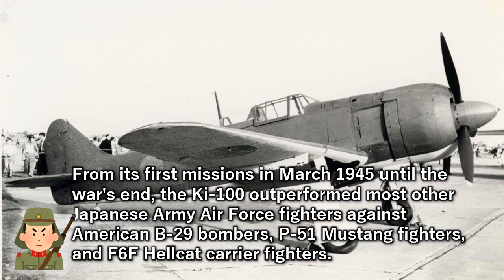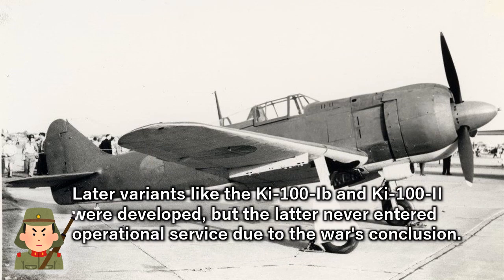From its first missions in March 1945 until the war's end, the Ki-100 outperformed most other Japanese Army Air Force fighters against American B-29 bombers, P-51 Mustang fighters, and F6F Hellcat carrier fighters. Later variants like the Ki-100-IB and Ki-100-2 were developed, but the latter never entered operational service due to the war's conclusion.